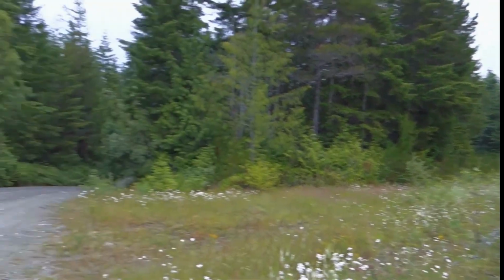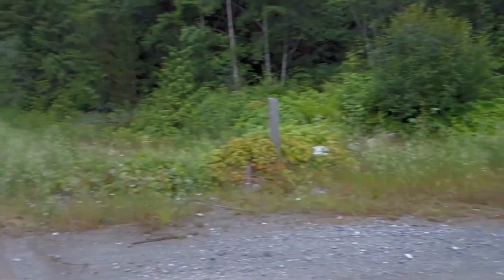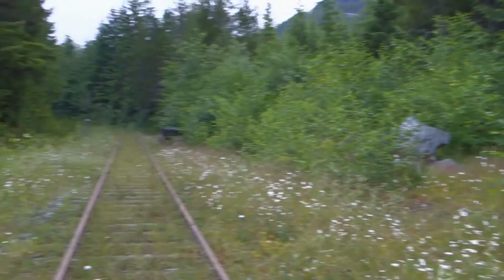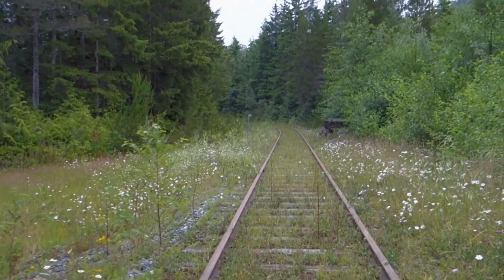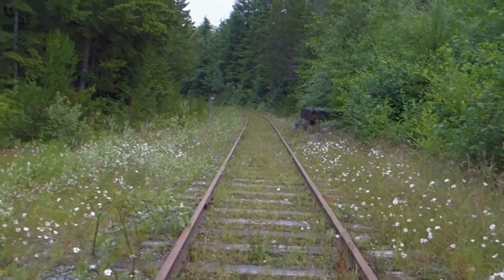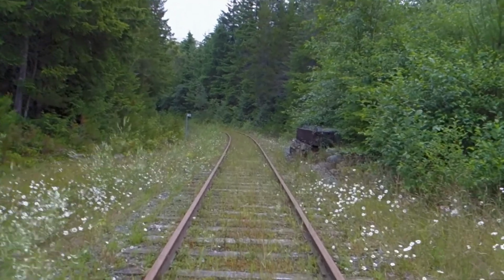So this is the level crossing. I'm calling this Noomas Crossing. Noomas Main goes up that way. The other road goes down to the highway, I believe. I came in the longer way. Okay, curve 100, and I should be coming up to mile 14.0.